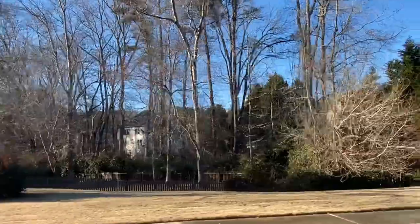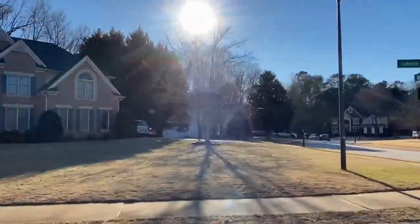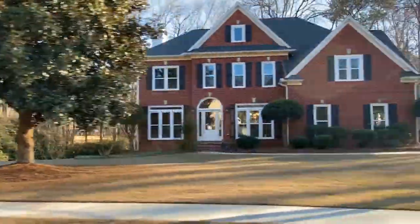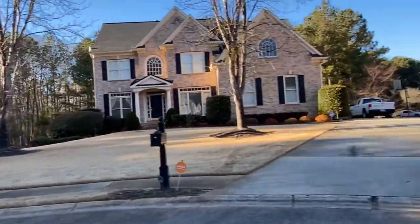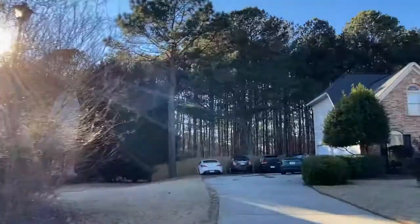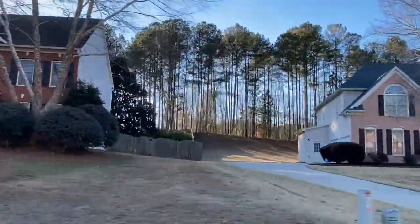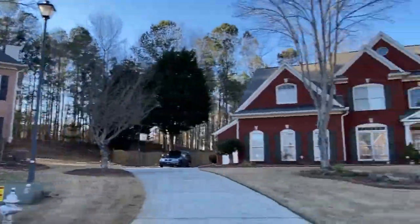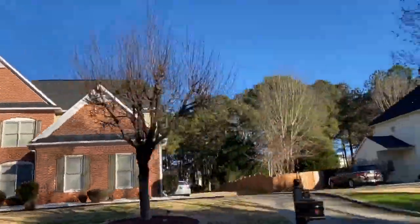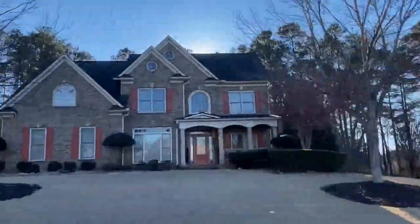Like I said, there are 280 homes in this neighborhood, and they range from the low 2,000 square feet, like 2,200, all the way up to 4,000 square feet. Some homes have basements, some homes don't. They're on slabs, obviously. There are 2-car garages in this neighborhood and 3-car garages in this neighborhood. And of course, the homes that have 3-car garages are larger than homes that have 2-car garages for obvious reasons.